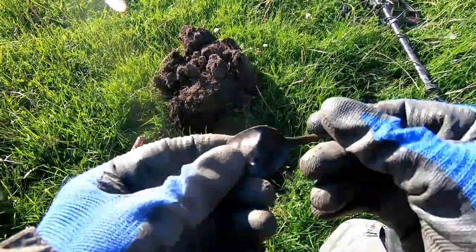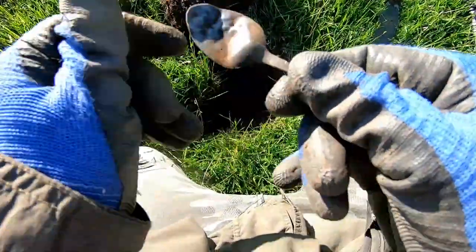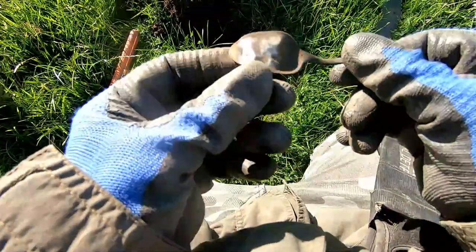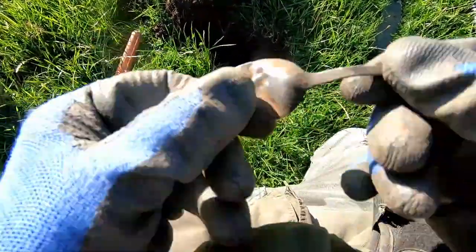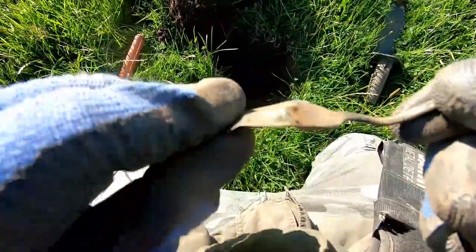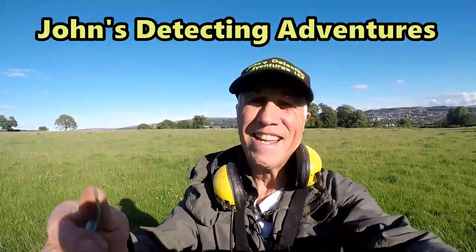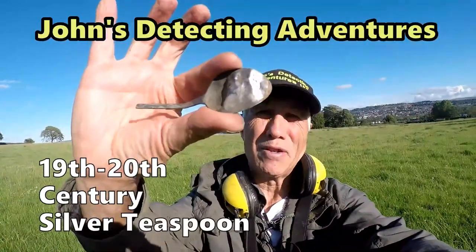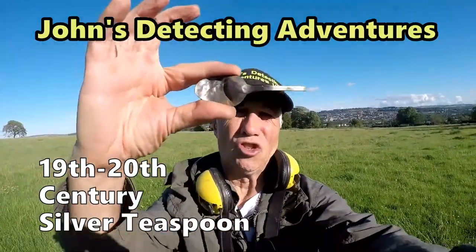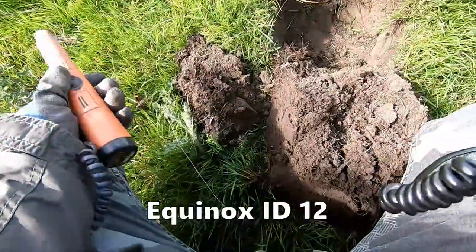Oh boy, that's silver! Silver spoon. Oh, well, we've got silver. Oh, what do you know about that? I wonder where the other half is. Yeah, that's definitely silver. Probably hallmarks on the other end, but that's silver. Silver teaspoon, Victorian period, early 20th century, but that is definitely silver, without a doubt. Got silver. Well, it's 12.